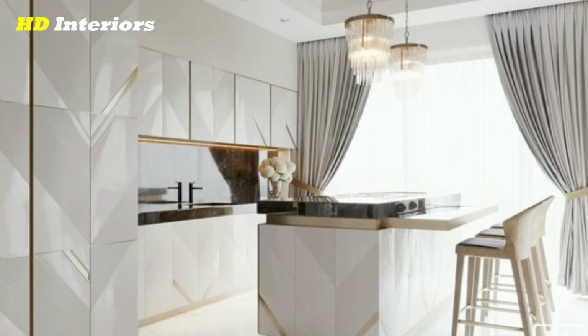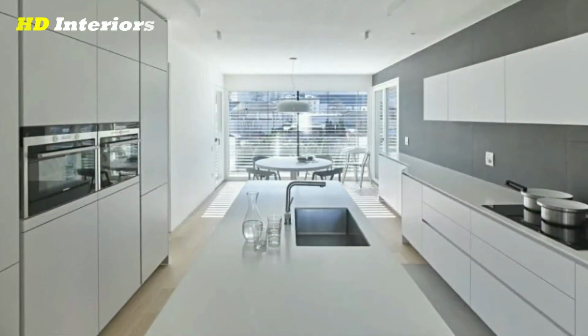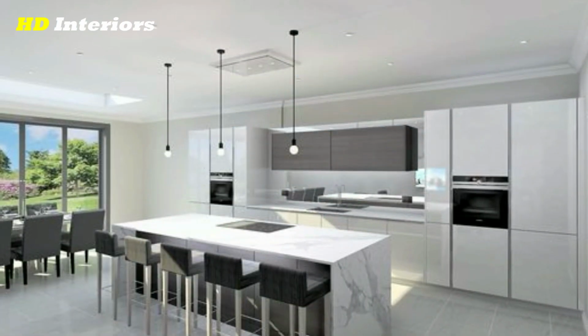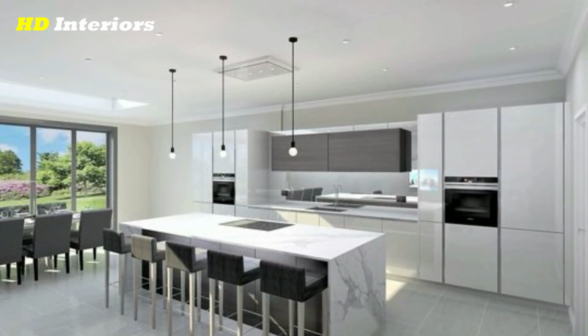Cabinet height. Cabinets that go to the ceiling will make any room feel taller, more spacious, and more modern. Unique backsplash. Choose a backsplash that is different from everyone else's. It's the one thing that can make your kitchen truly unique.